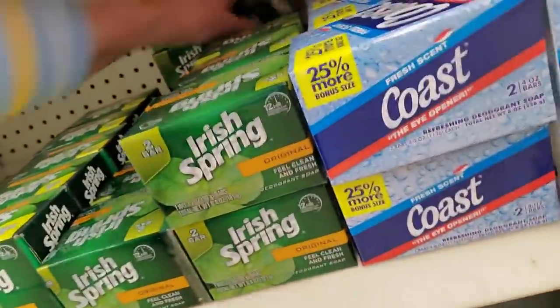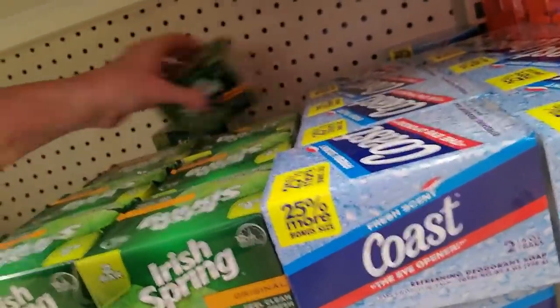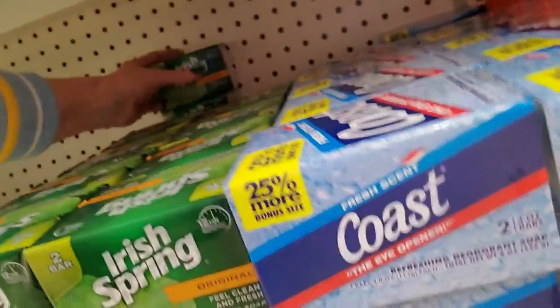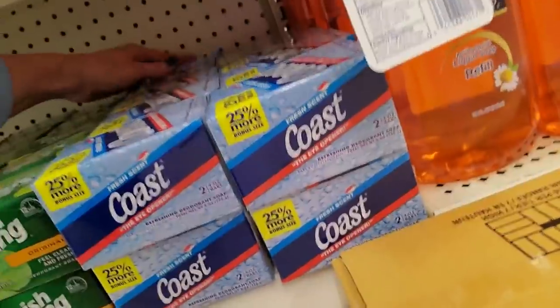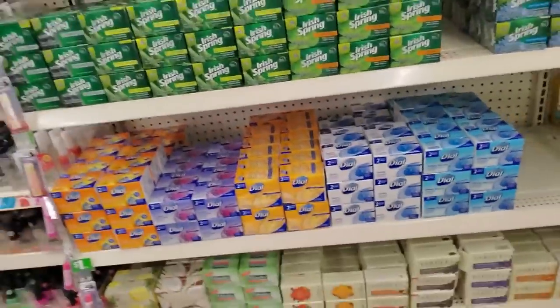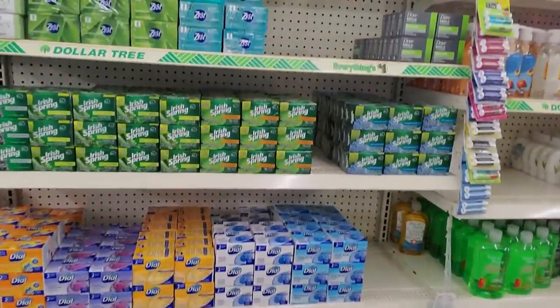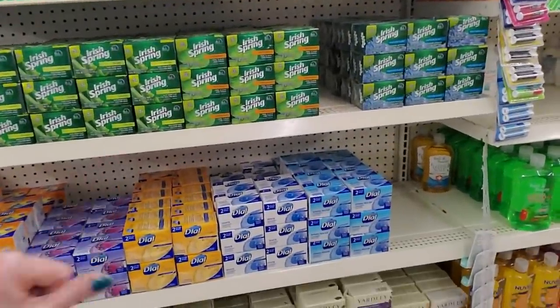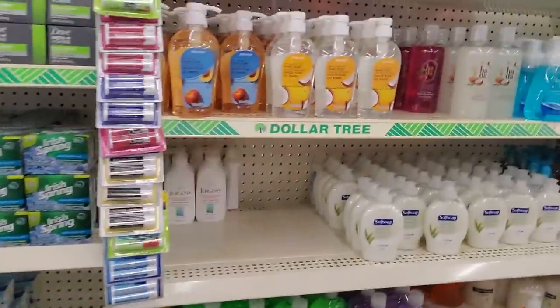Okay. Original flavor. Ooh, I'm getting too old for this, but look. Wow, we did it. Yay, we did the bar soap. It looks beautiful. Let's see what kind of liquid soap.